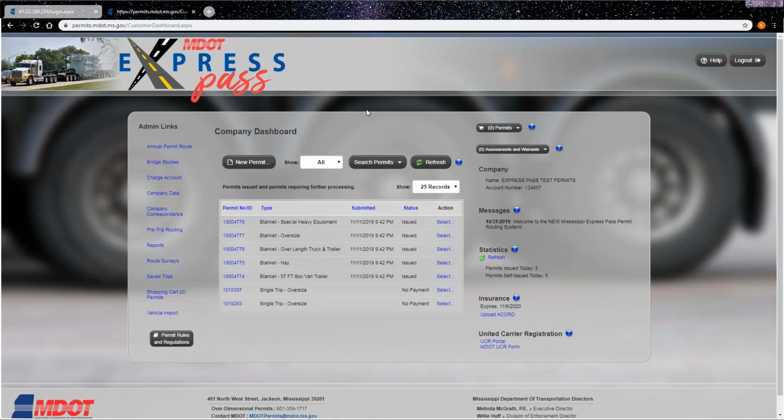The section of your company dashboard that lists your company permit order information is also called the queue. The primary function of the queue is to interact with your permit. If you are a permit service, the permit history is separated by company in your queue. There is a tutorial video on how permit services can order permits located on the login page.